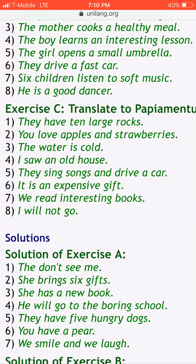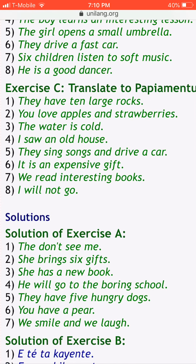B7. 6 children listen to soft music. Soft music, musica dushi. Musica dushi. Seis muchanan escucha na música dushi. Seis muchanan escucha na música dushi. B8. He is a good dancer. Eta un bailador bom. Not bom, because bom is bottom. Bon, with an N. Bon. Eta un bailador bom.